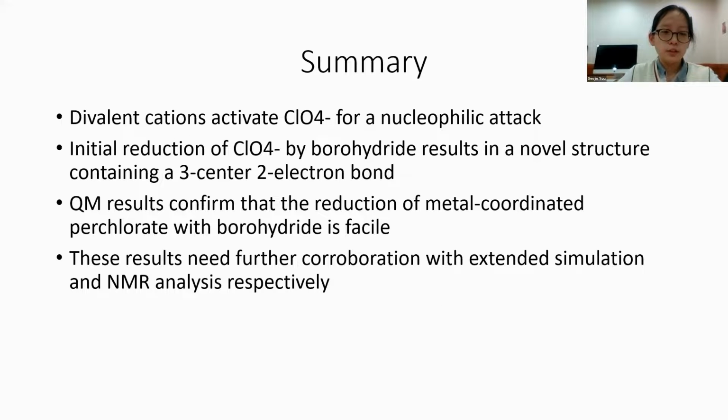In a nutshell, through computational methods, we found that the divalent metal cations, magnesium and zinc, activate perchlorate for a nucleophilic attack. We observed that the initial reduction of perchlorate results in a novel structure containing a 3-center 2-electron bond, indicating high stability. When we added borohydride, we saw that the hydride anion arrives at the chlorine center, indicating the reduction occurs quite readily. These results need further correlation with more computational work and also NMR analysis.